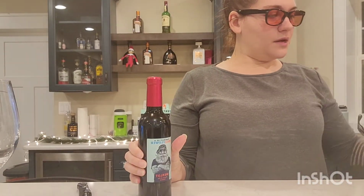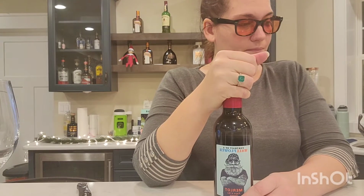Before we begin, I wanted to tell you guys about Merlot a little bit. If you didn't know, Merlot is the most planted grape in the Bordeaux region of France. Let me show you in the book again what that looks like.